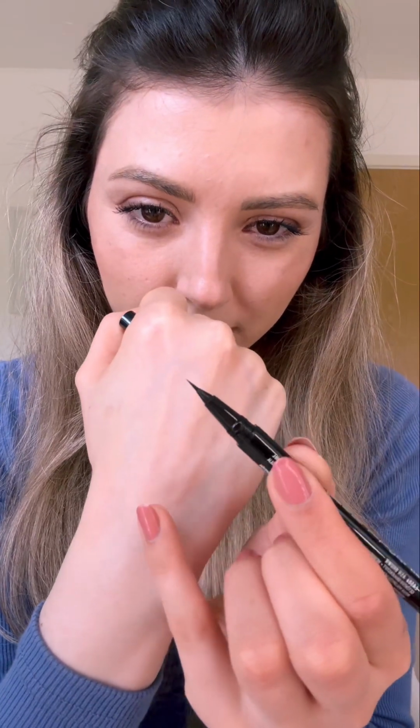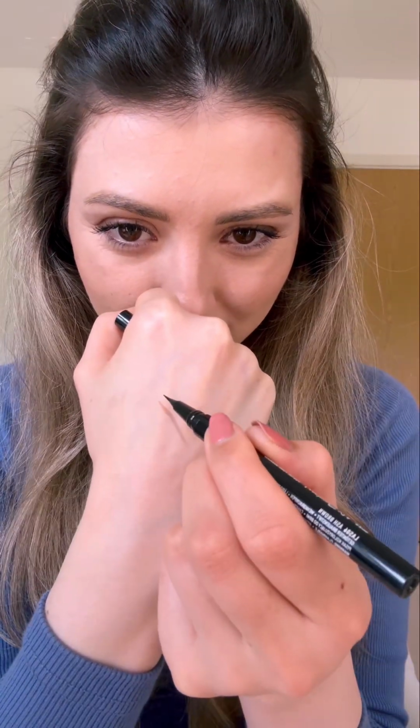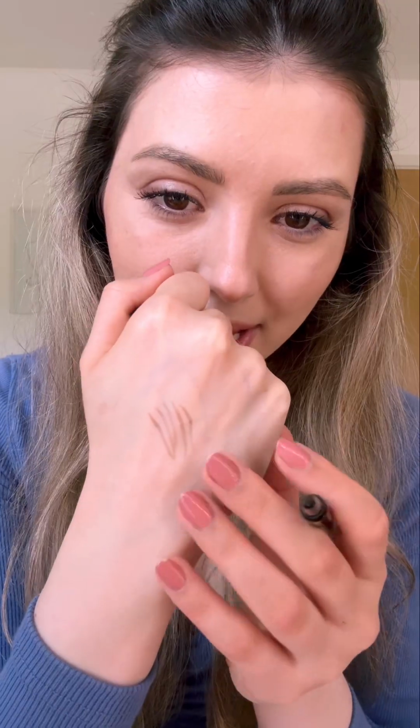Okay, the swatch looks like this. As you see, this tip is so fine, so precise, and I like it because it can do this kind of strokes. I think on the camera this shade looks lighter, but in reality it is a quite darker shade, and I think I will buy it again in a lighter shade because for me it's a little bit darker.